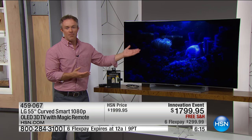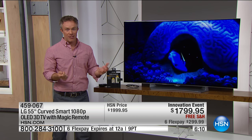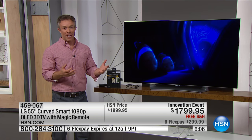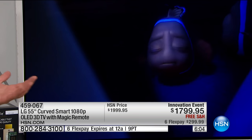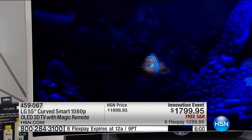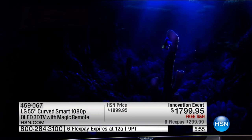And at the end of the day, it comes down to falling in love with that picture quality. That's why when you go with LG, the lowest return rate here at HSN, the highest in customer satisfaction, you can't go wrong. And also, it's our innovation event. When we talk innovative, when we talk television, it's OLED. People are truly excited about this. And it only comes from LG.